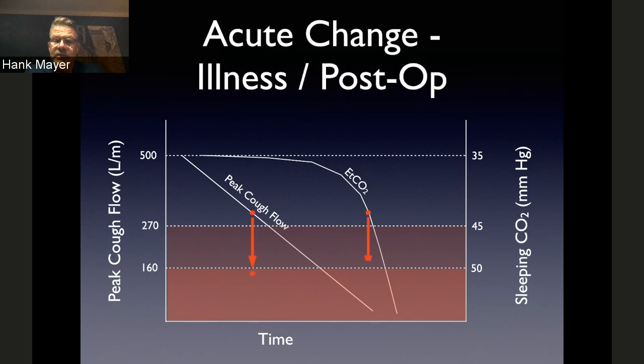One of the challenges is that we typically evaluate our patients when they're well, and if they're well initially, when they get sick or when they have an additional stress, such as going to the operating room or an acute illness, their capacity may drop to the point of failure. And it's important to keep that in mind, because even patients who during a clinic visit may not have clearly defined deficiency, when they become acutely weak during an illness may.